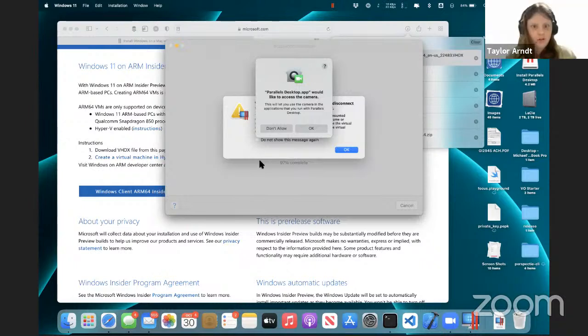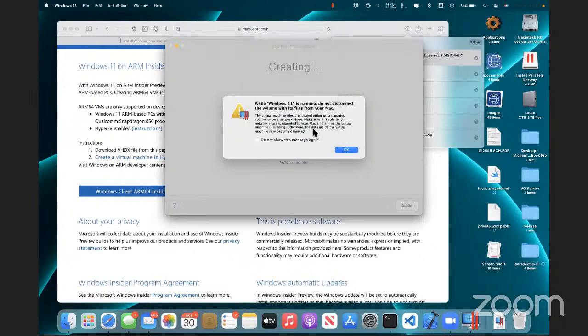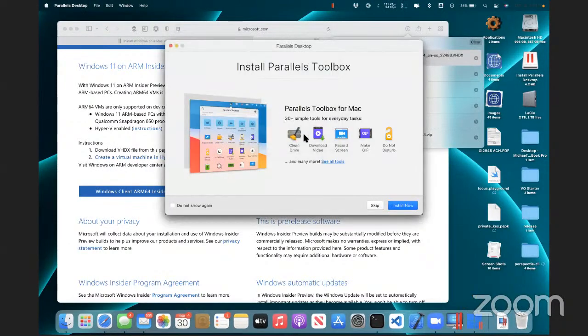Okay, so let's see. One of the things I'm going to be looking into as well is the best methods for cleaning tech, and I'm going to start cleaning my stuff once a week. Parallels Desktop.app would like to access the camera. Why? Sure, fine. I thought I gave you permissions for all this stuff before.